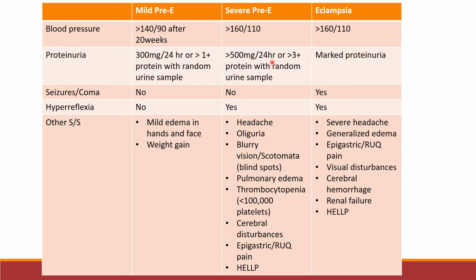With severe preeclampsia, instead of being 300 milligrams for 24 hours, we're going to be 500 milligrams in 24 hours, or greater than 3+ protein in a random urine sample. Again, they still do not have seizures, but they are going to show signs of hyperreflexia. So if you do your DTRs, they're going to be more like +3, +4. And they're going to show the signs of headache, decreased urine output, blurry vision, seeing spots.